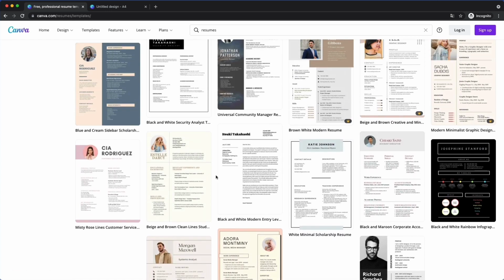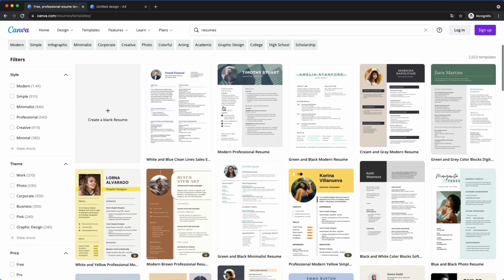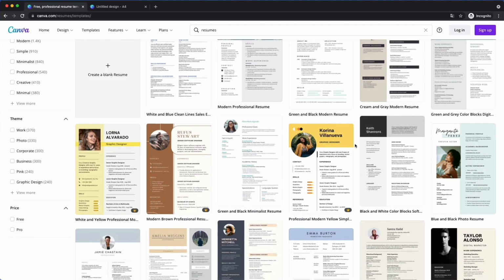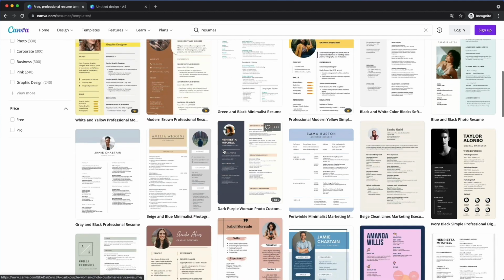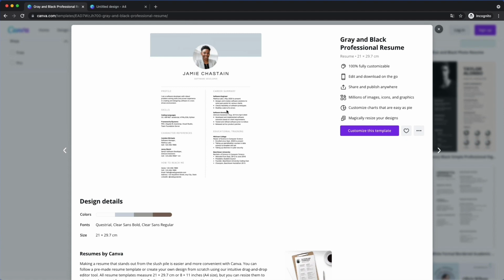So definitely there's a lot that you can do without paying a dime, which is always good. But again, if you want to go with one of the premium templates, feel free to do so. Now, we can simply select one of these templates. So let's select, for example, this one.